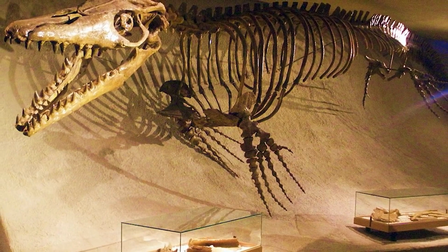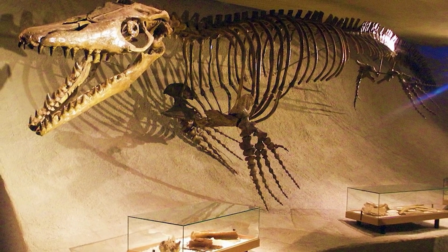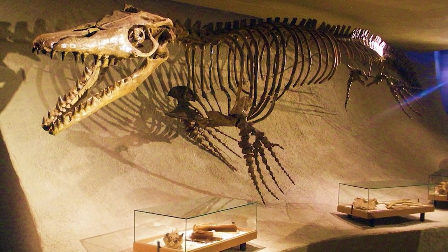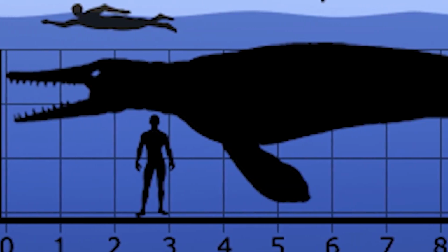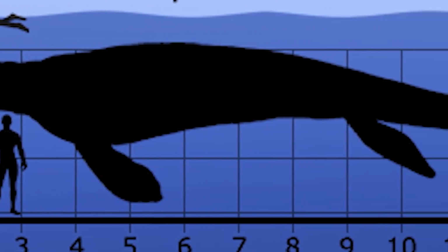Fossilized remains of this beast were first discovered in the 1700s in the Netherlands. From there, they learned that it inhabited the Atlantic Ocean and adjacent seaways. Fossils have been discovered all around the world though, in North America, South America, Africa, Western Asia, and Antarctica.